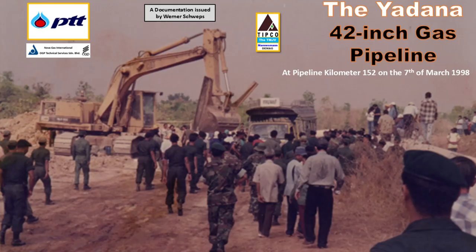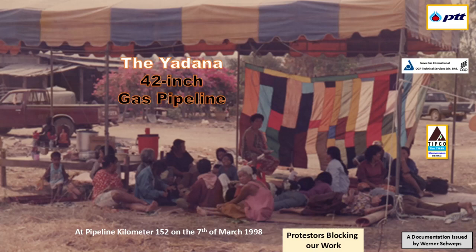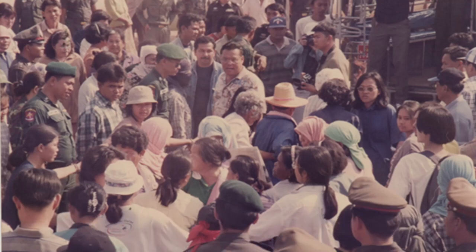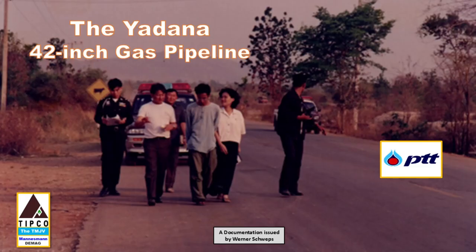Shortly after starting, our heavy civil work construction equipment was halted when residents, including women and children, positioned themselves in front of the big machinery. They had also erected a tent on the right of way. On the morning of March 7, 1998, which was a Saturday, more NGO people arrived. For those people who supported the locals, it seemed like an enjoyable adventure tour focused on creating civil disturbances and causing problems. Later, two of the NGO leaders attempted to negotiate with the appropriate Thai authorities. Unfortunately, these negotiations were unsuccessful and ultimately proved to be fruitless.